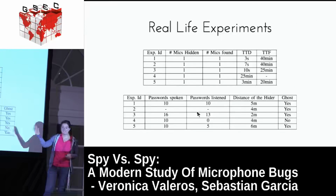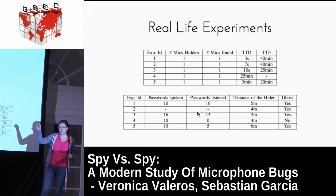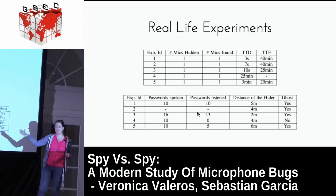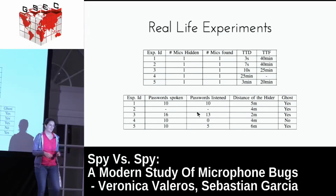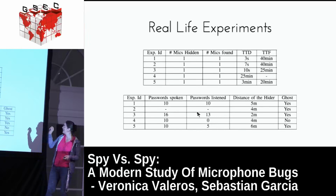And here we can see a summary of the last 5 experiments we did. We did several of these. You can see that in all cases there was a hidden mic, and in all cases a mic was found. The time to detection was very interesting, because you can see that it was seconds, or a few small minutes.